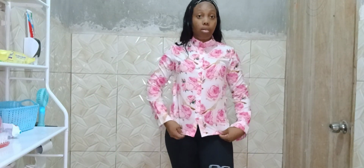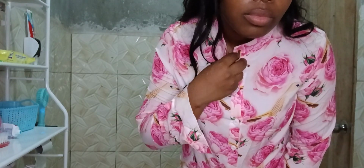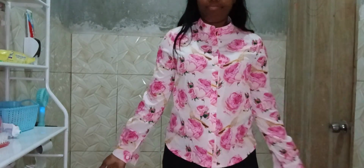Yes. The floral long sleeve top, which is too small for me. This is a size small. The sleeves are extremely tight, but still looks good.